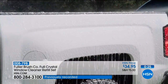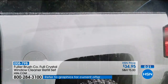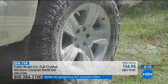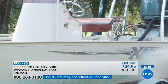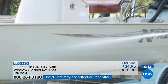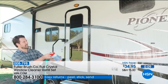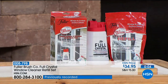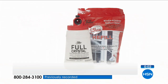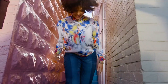And that one pound bag of cleaner, if you saw our commercial on TV, we give you enough to do up to 20 windows. In that 1 pound bag, there's enough cleaner, enough full crystal to do up to 80 windows. If you have 20 windows around your house, that's enough to do every window in your house 4 times. Or you can do every window in your house twice through the summer and then have enough to use it on your automobile.